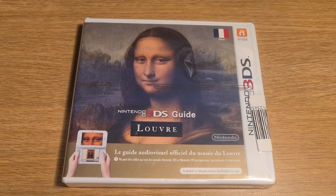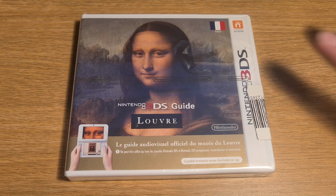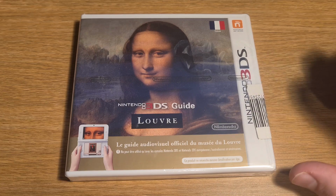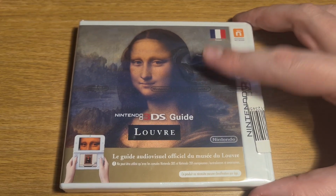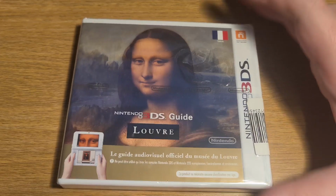So I paid, I think, around €40 for this game. It's now worth over €100. And if you have the English variant, or maybe in America even, this variant can fetch a fair price. So it's something that was hard to get. And yeah, I'll be keeping this one sealed. I have downloaded a version of this onto a 3DS just to check it out. But this one, yeah, I'll be keeping sealed.